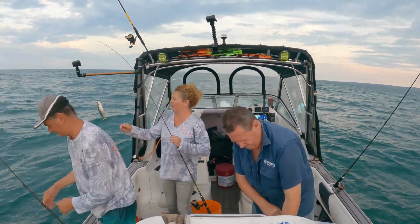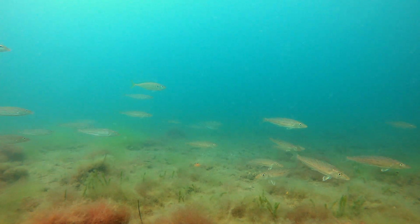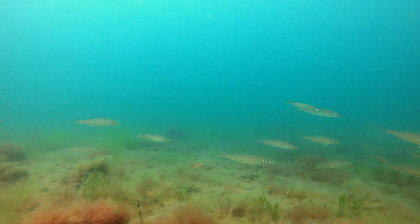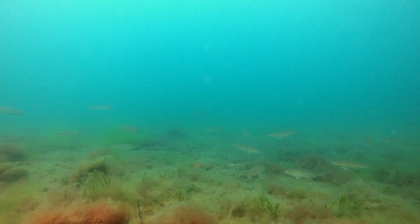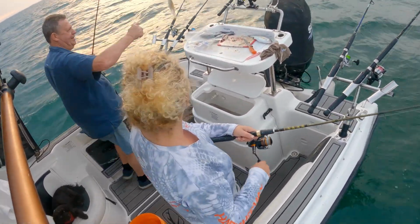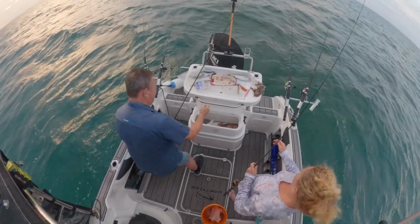We were catching slimies, but at the bottom, still millions, like clouds of silver whiting. So the only way to catch them is maybe put a little bit heavier sinker, and one hook, the bottom hook. Once that hook hits the bottom, the silver whiting will take it. Other than that, you're going to lose the bite to a slimy mackerel.